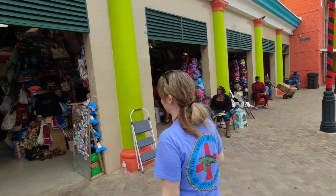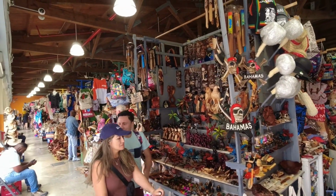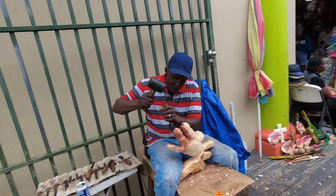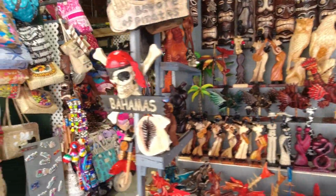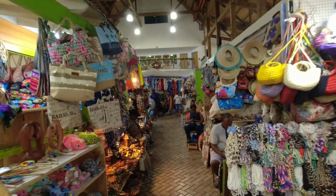All right, here we go. We're going in. No, not that one. Go in the middle. Here's more. Look at all this hand carved. They do a lot of carving here in the Bahamas. A lot of this stuff. Look at all this. You can walk in here for days and not see everything.